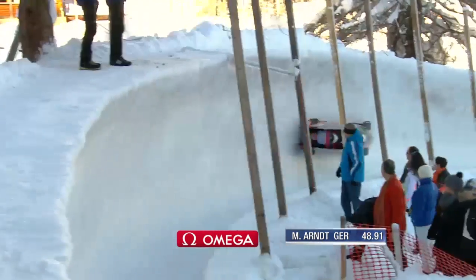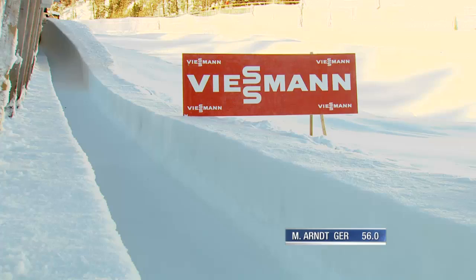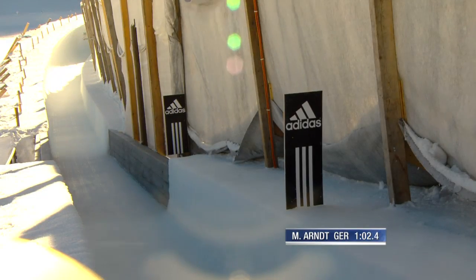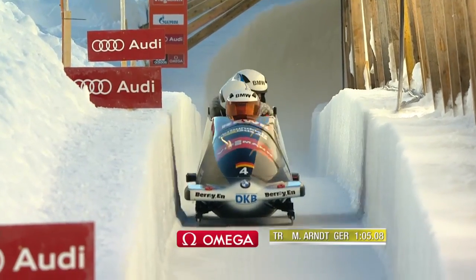A lot of problems yesterday in the entrance to Devil's Dyke. Already doing 70 miles an hour there and still accelerating really hard downhill. This is a gravity sport, but look at the speed, 145.6, 90 miles an hour. Okay, it's not Indy, but they're doing it on sheet ice without any brakes. Wow.